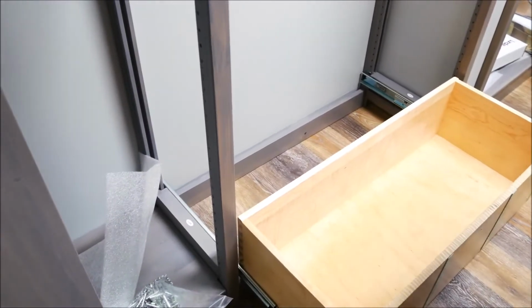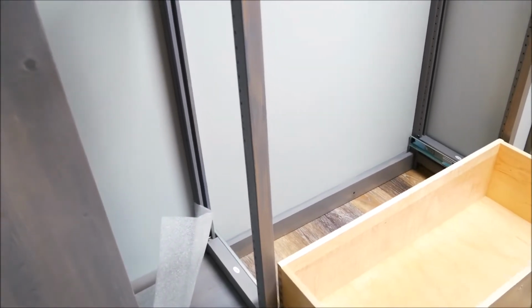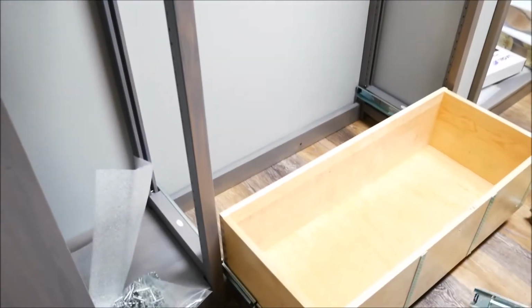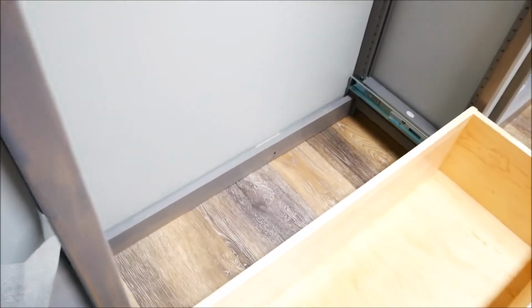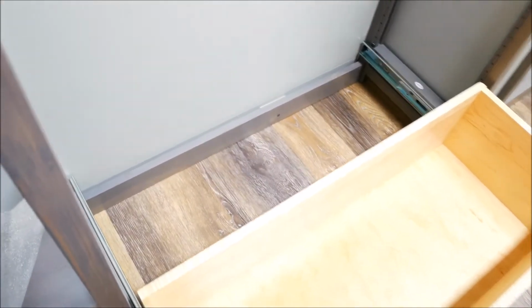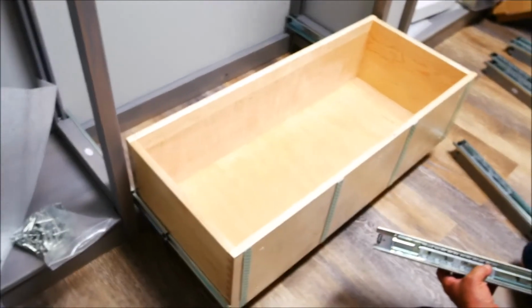And right now we're working on a 15 by 36 frame. It's going to have a 9-inch drawer, a 6-inch drawer, a 3-inch drawer, and 5 shelves. So I wanted you to be able to see the back here. First of all, there is no shelf here. You're going to just drop the drawer in, but there's a little bit of work that goes in between. Mike's going to show us that really quick.